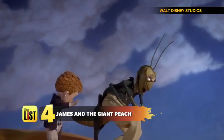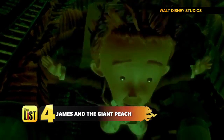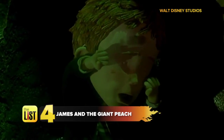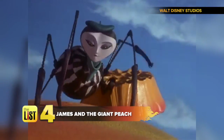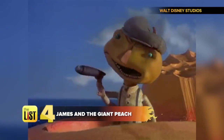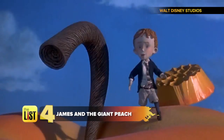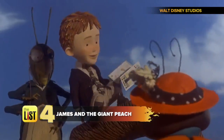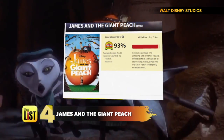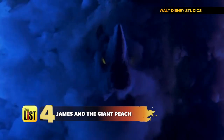And we're taking it back to 1996 next for our final kids movie, James and the Giant Peach is at number 4. This is another classic from Roald Dahl, but this movie's Tim Burton style really sets it apart. It's about a sassy spider, a lovely ladybug, and a brave centipede who help their best friend James become a hero. With 93% good reviews, it's a safe bet your kids and you will be pleasantly entertained.